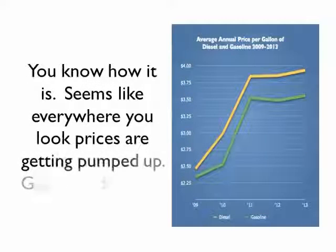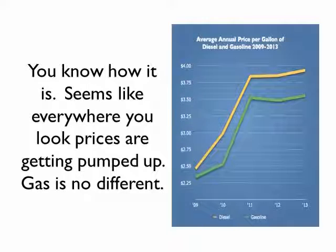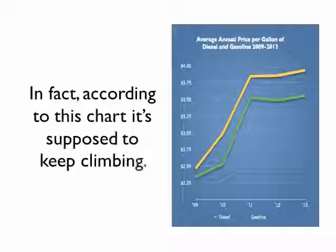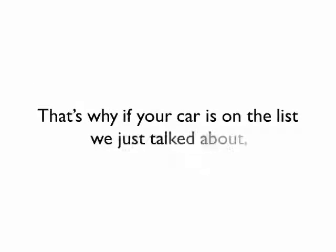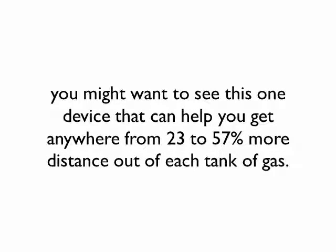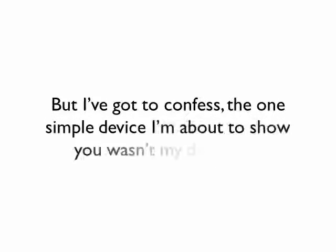Seems like everywhere you look, prices are getting pumped up. Gas is no different. In fact, according to this chart, it's supposed to keep climbing. That's why if your car is on the list we just talked about, you might want to see this one device that can help you get anywhere from 23 to 57% more distance out of each tank of gas. But I've got to confess, the one simple device I'm about to show you wasn't my discovery.